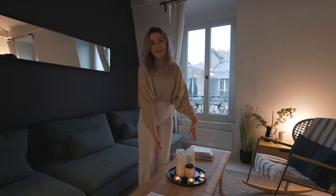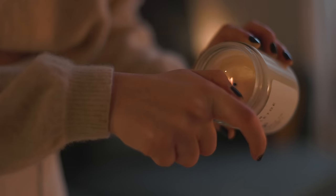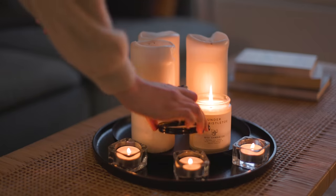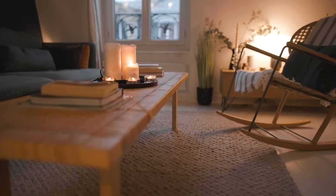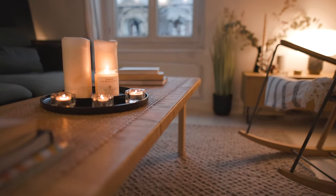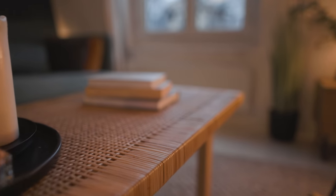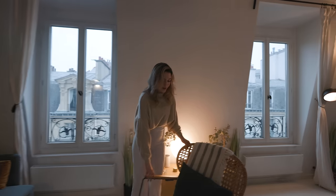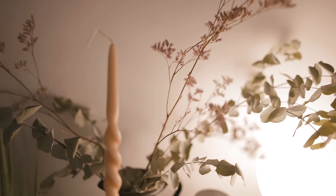If you look here, the beginning of my candle obsession starts. There's a million candles in here. Bless this rocking chair, which is really cute. I have other candles. So I made this little setup with Kelsey when she was in town.